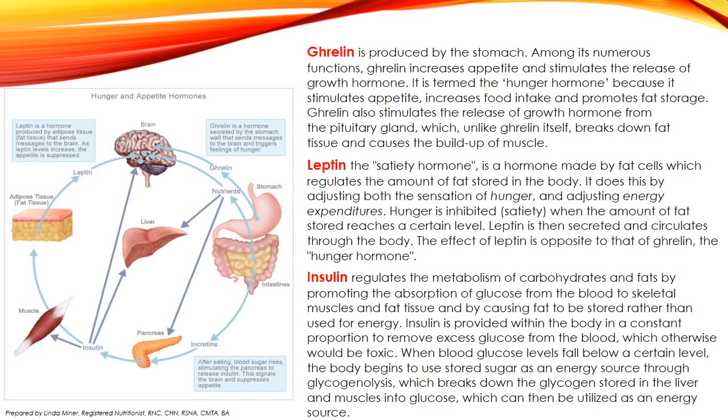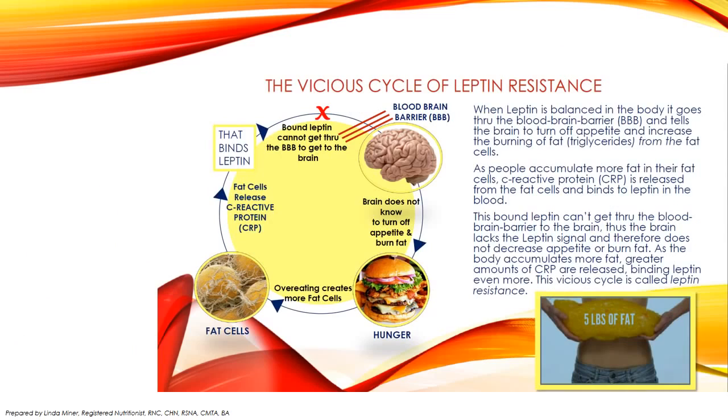And glucose is the good sugar that our muscles need and our brain needs to help us function. So here's the vicious cycle of leptin resistance.